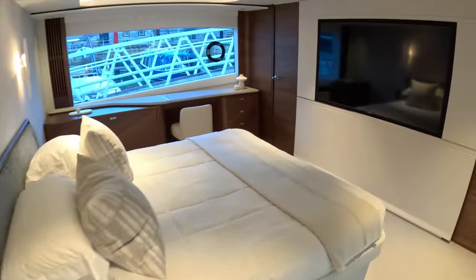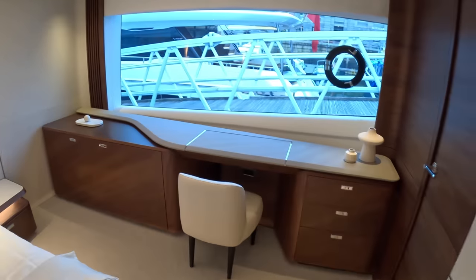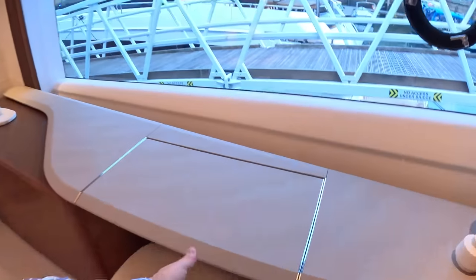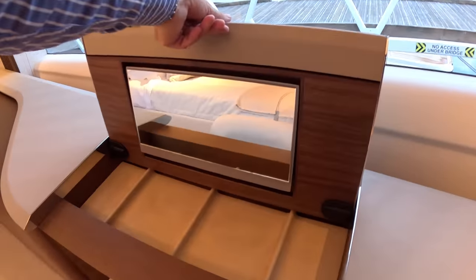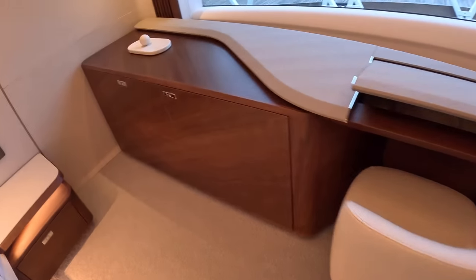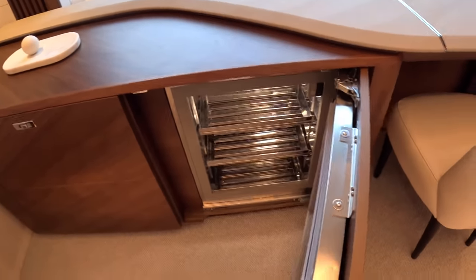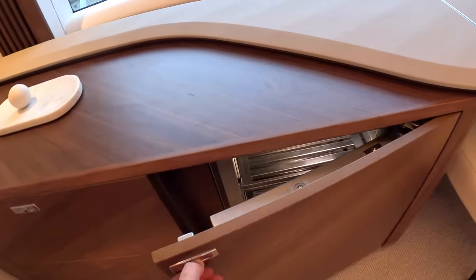And in fact, if we go right around here, got this beautiful dressing table. Again, more storage about the place. That lifts up like so. Soft touch close. Another thing you've got here, which is rather neat, is another drinks cooler. So you don't need to go far for your drinks.